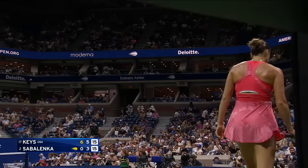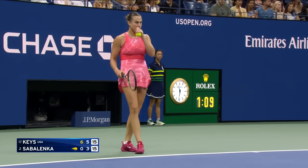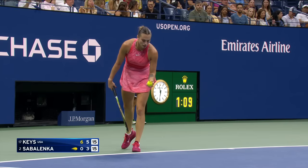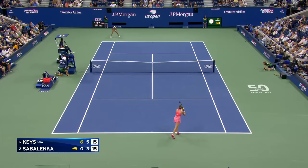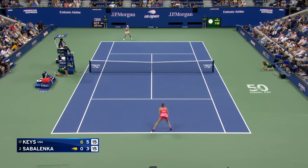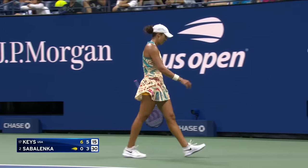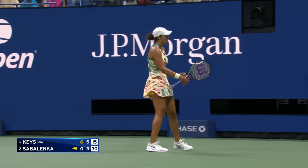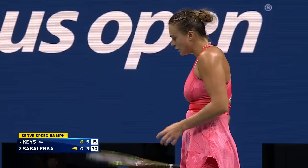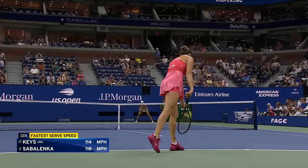15-0. Yeah, there was some infliction of pace in this serve, 118 miles per hour here. Oh. Yeah, her fastest of the night.